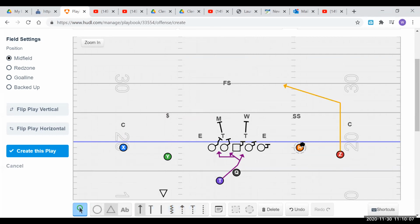Okay, and they might use some kind of H-back here to run a shoot or something like that, or out. And like I said, the combinations are endless. And glance is a great one. And a lot of times they'll have one concept on this side and another one on the other side. So we'll just put a normal fade out here.